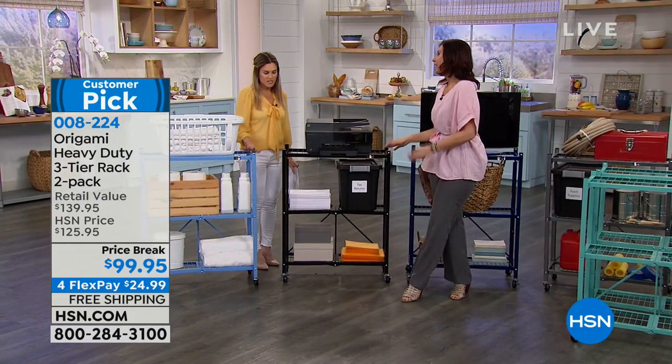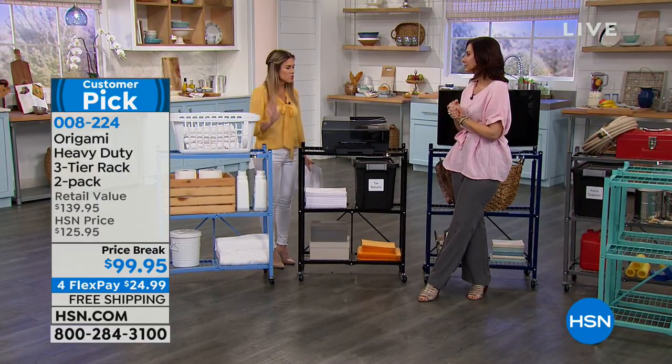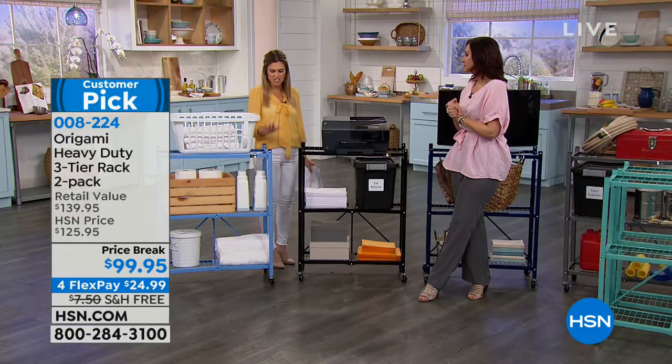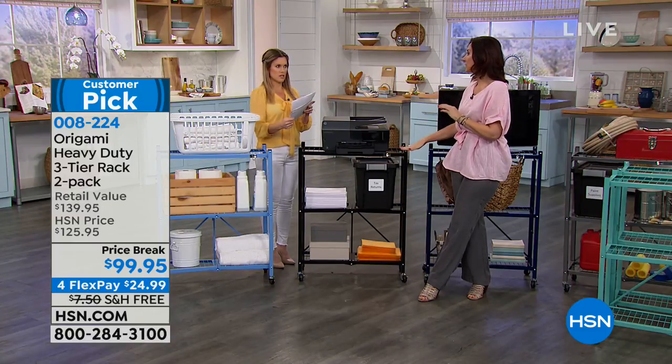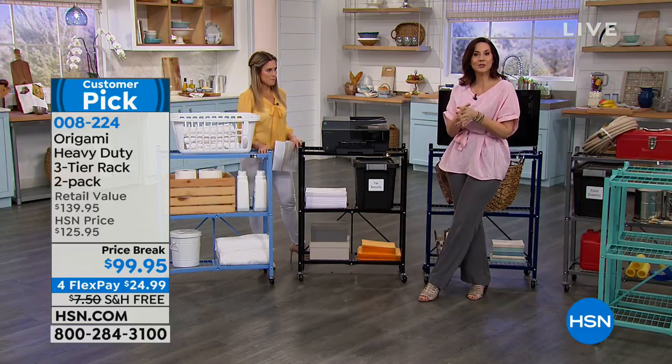And even in a kid's room, because of the height of it, you could easily put bins. They could have their own school supplies and toys. It's the perfect height. What's the height on it? I gotta check. Just right, 3 feet. The great thing about kids, get them started young.